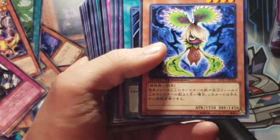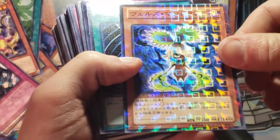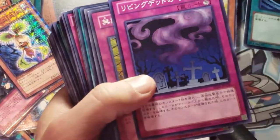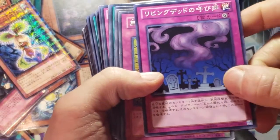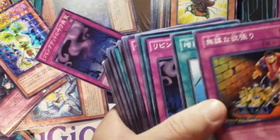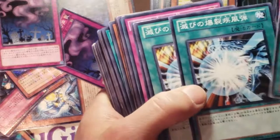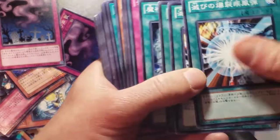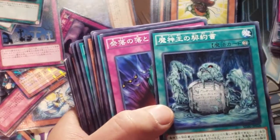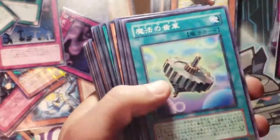Ooh, here's a weird looking one. This one is from Dual Terminal. Weird looking foil pattern. Oh, there it is. That's cool. That's the alternate art Hall of the Haunted. Pretty sweet there. Another one. Cool. Ooh, here's a Burst Stream of Destruction. Add that to the mix. What is this? I don't know what this is, but this thing looks cool. I'm just going to add that.